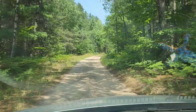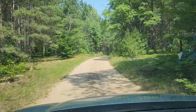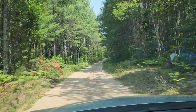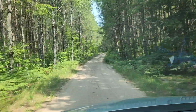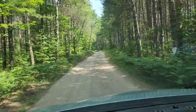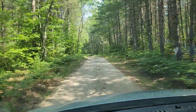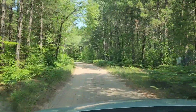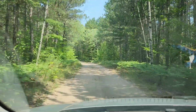This is the two-track back to the dispersed campsite that I'm going to. There might be more than one campsite here. I am not sure, but I'm going to find out. Most of this road is narrow enough that it would be hard to pass if a vehicle was coming at you. And you can't really pull off in most spots.